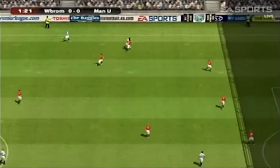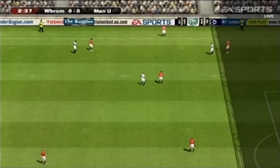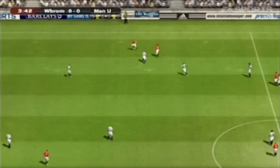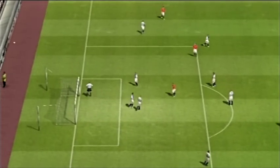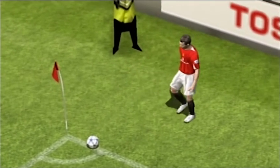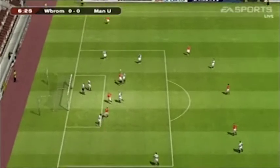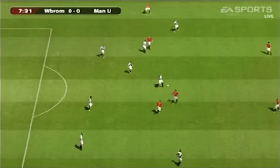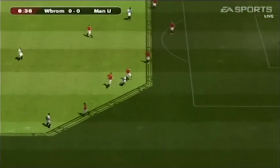That was well worked. Goes out for a throw-in. Van Nistelrooy. And the keeper got a touch on the header. Great stop. Yes, that's the first shot, and I felt he dealt with that very well, John. Cleared from danger with the head. Neville. Defender does well.